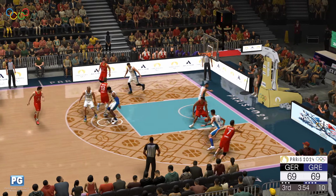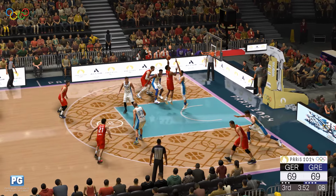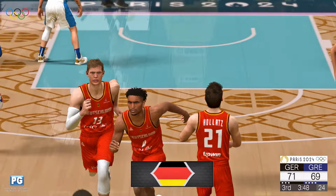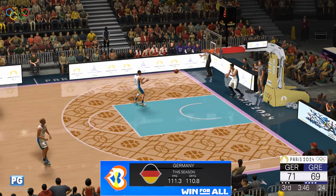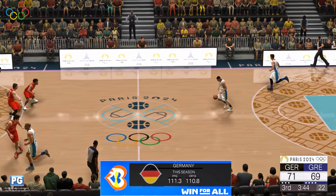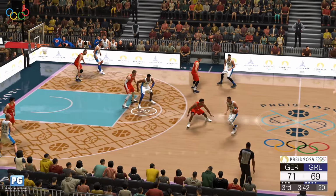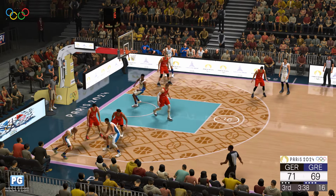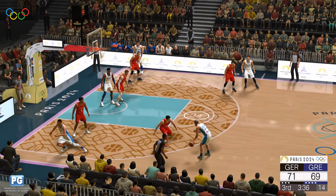Wing driving to the basket and good that time. He has 6. Don't you just love that mindset there? Stay one step ahead of the defense the whole time. Great approach. Kicks to Calathus.